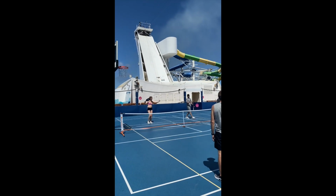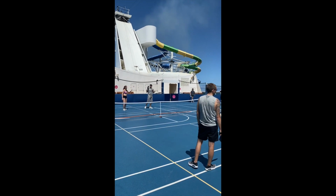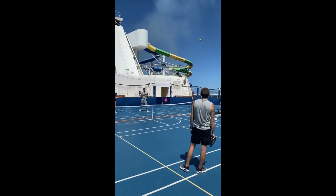Also a sports court, which was used for both basketball and pickleball. Here we have pickleball, basketball courts, and pickleball courts.